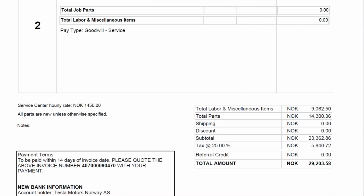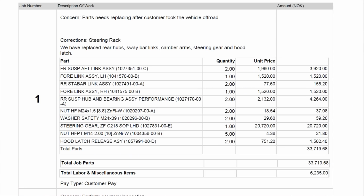So they want me to pay for what seems to be a problem with the rattling, which should be covered under warranty, like everyone else who has this fix had it under warranty. So if you look at, yeah, that's almost 30,000 NOK. That was the first repair bill. And then if you look at the second repair bill, that is 50,000 NOK.